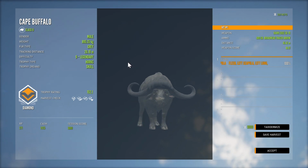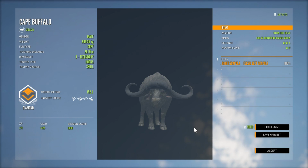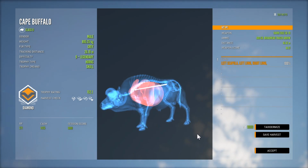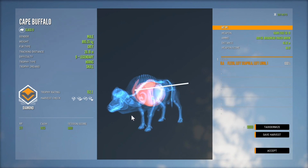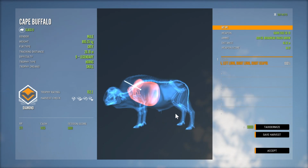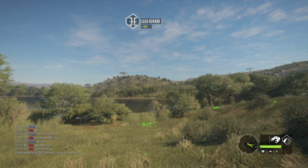895 is a very low weight, but he's almost a full trophy rating above the minimum requirement. But look at that. Just blew through both shoulder blades, both lungs. That's what I was saying about if he was quartering, we could reach a lung. But that's cool. We're about to get run over again.